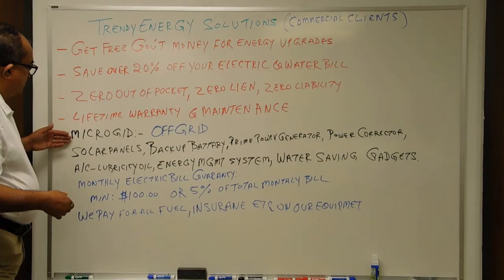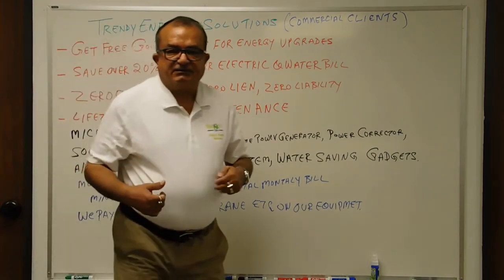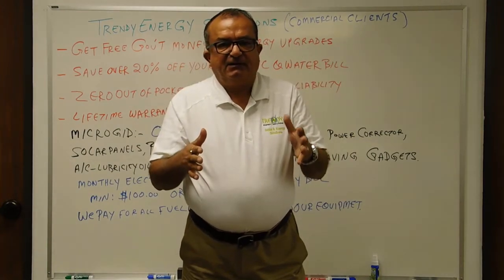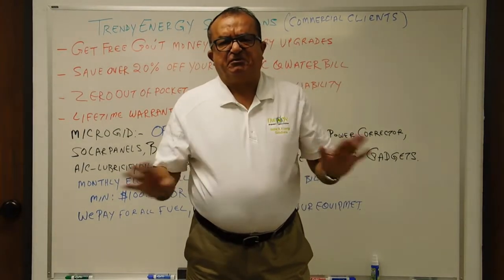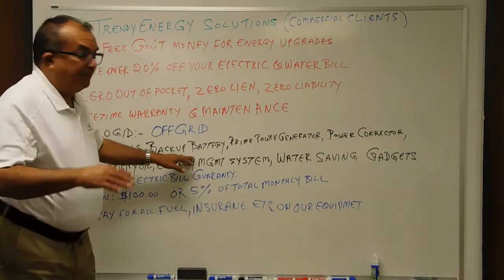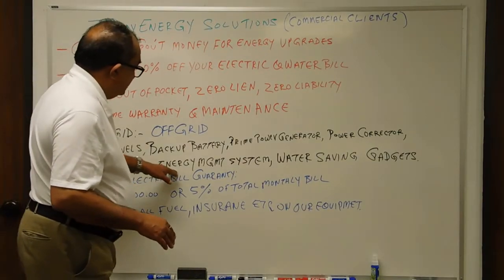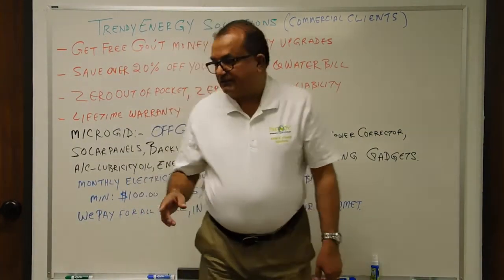So basically, we're providing them a microgrid, which means we take them off the grid. Let's discuss this for a second. Before, they were getting the energy from the energy company; now we put a whole power plant on their property. If the electricity from the grid goes out, no problem. We put solar, backup battery, prime power generator, power corrector, AC lubricity oil, energy management system, and for the water, we put water saving gadgets. So let's go item by item.